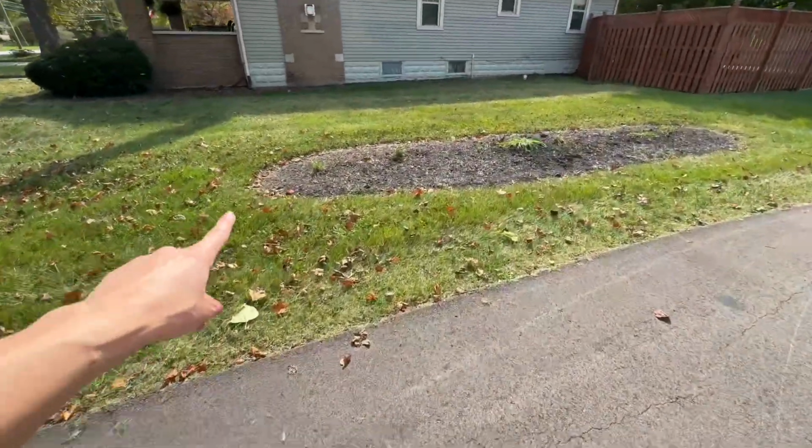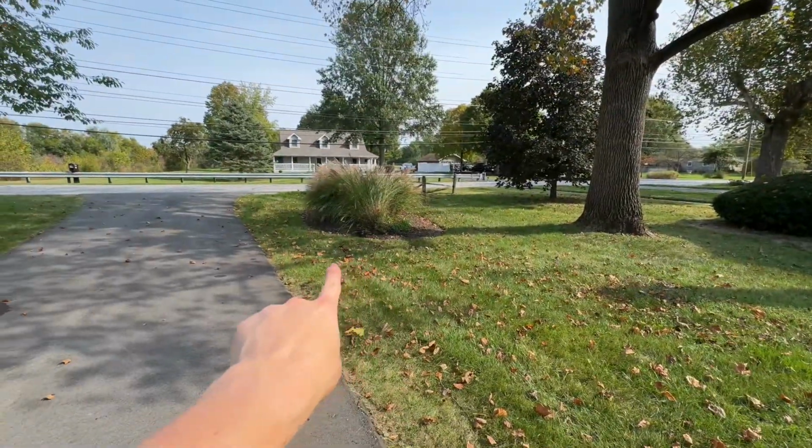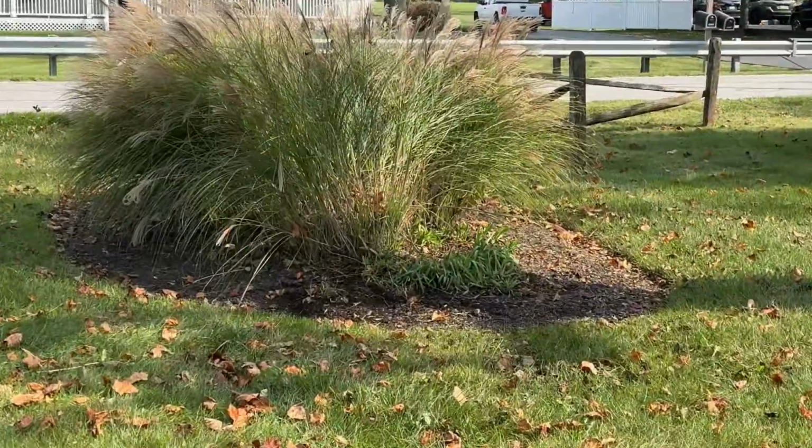This is gonna be lilies. On the back side of that are lilies, and I left them as they are because there's no reason to move all of those right now.